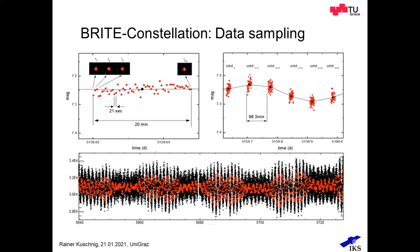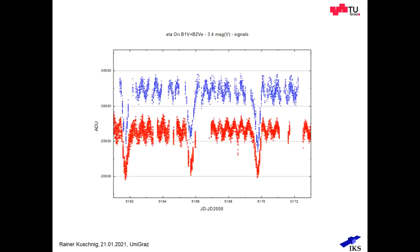And we do this because we have pairs of satellites in two colors. One satellite is assigned to a specific color. It doesn't have multicolor or filter rotation in there. It just has one filter.